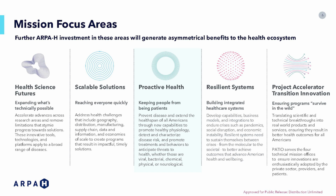The mission offices have different focus areas. The first of our mission offices, the Health Science Futures Office, develops very early capabilities through early research by expanding what's possible and by accelerating early research outcomes into very nascent demonstrations of new capabilities.